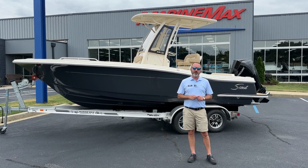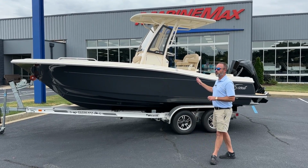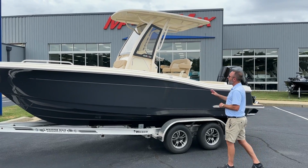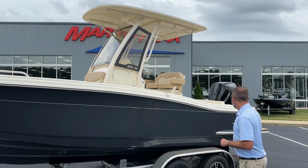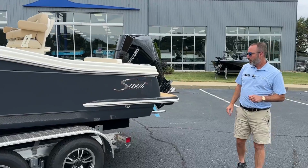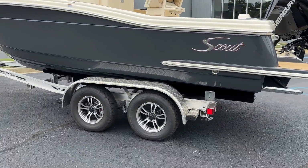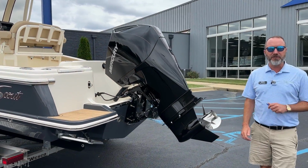Today I'm standing in front of a 2025 Scout XSF Sportfish boat. This boat has the full colored shark gray hull side and bottom. Has the hard top with the glassed-in windscreen. We have this boat powered by the 200 horsepower V6 Mercury motor with power steering. This boat's going to include the 2-axle trailer made by Wesco. We also have the trim tabs on here. And let's hop inside and check out some more of the other features.